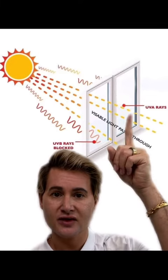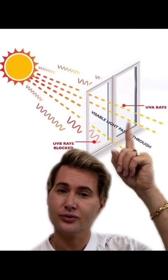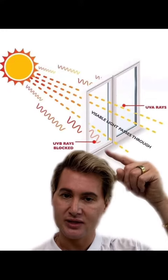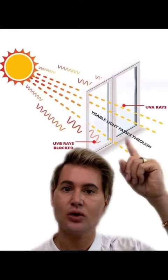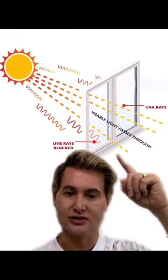This is a great illustration on why it's so important to wear sunscreen indoors. As you can see, UVA rays go directly through the window, while UVB rays are blocked by the window. UVA rays are the rays that cause aging, while UVB rays are the rays that cause burning.